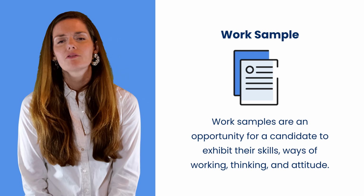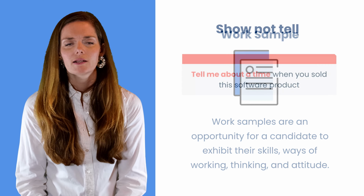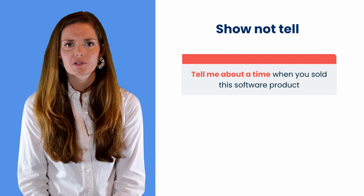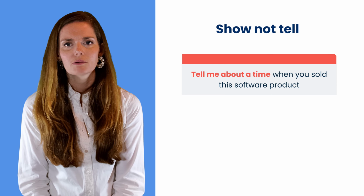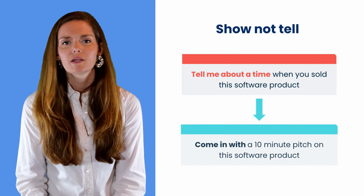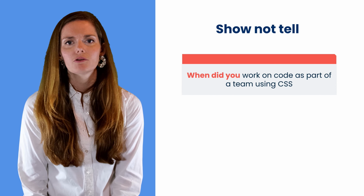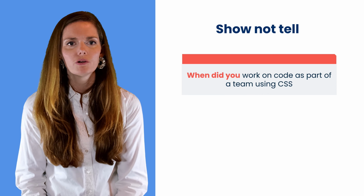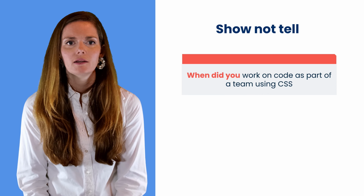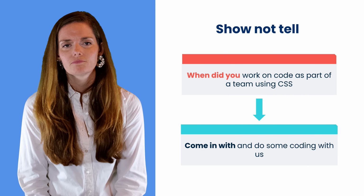Let's think about how this plays out, that is, using work samples in an interview setting. Let's imagine that you're hiring for a salesperson. Rather than asking someone to tell you about a time when they sold a software product, instead get them to pitch a software product to you. What about if you were hiring for a software engineer? Rather than asking a candidate to tell you about a time when they worked on code as part of a team using CSS, instead get them to do some coding work with you and your team.